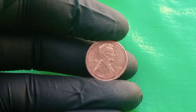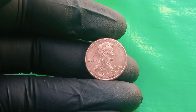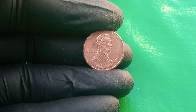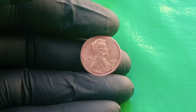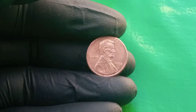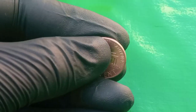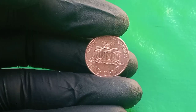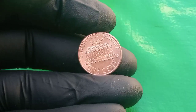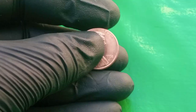So, now that you know about the value and rarity of this coin, the big question is, how can you tell if you've found one of these rare 1998 D double-die pennies? Well, the good news is, it's actually easier than you might think. Here's what you should look for. Examine the lettering. The most noticeable sign of a double-die error is a distortion in the lettering around Abraham Lincoln's portrait. The words Liberty and the date 1998 are usually the most affected, showing doubled or blurry details.